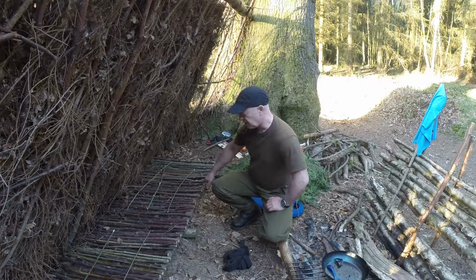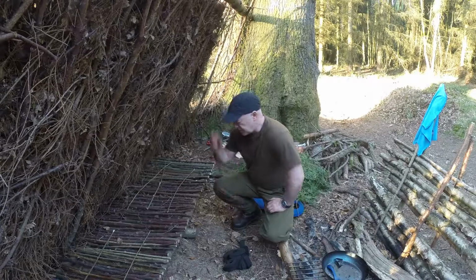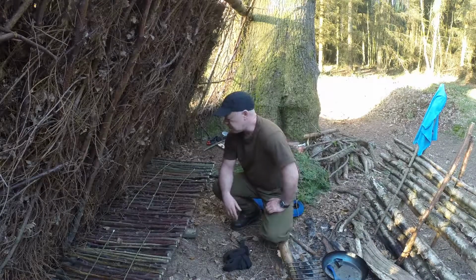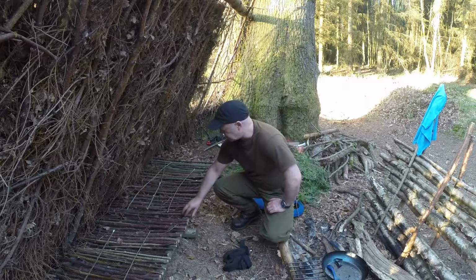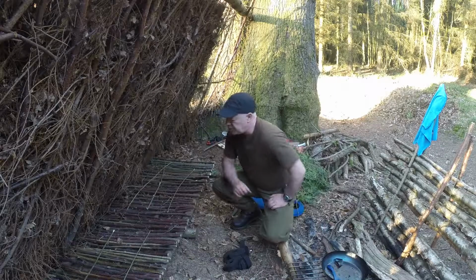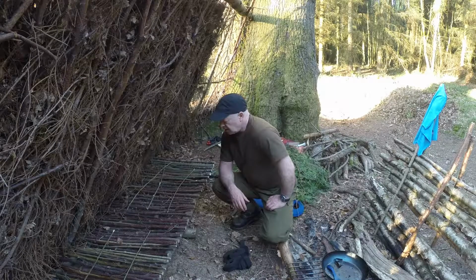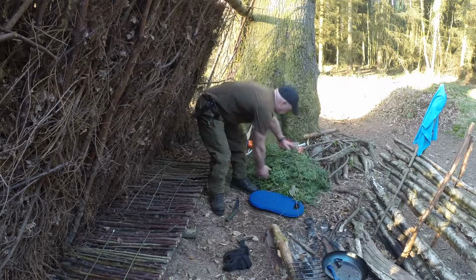I've lashed some of them down, but in an ideal world you would lash them all and it would be solid as anything, but that would just take forever and use up tons of cordage. And it's quite tricky to do actually as well, to get it really tight. Even some of the ones I've tied, they're still sort of moving around a bit. So that's all ready, and I've been and collected some red cedar branches.